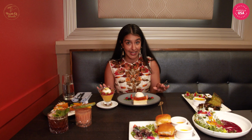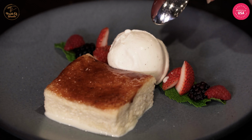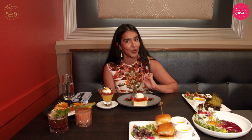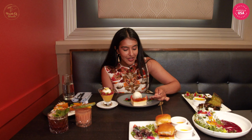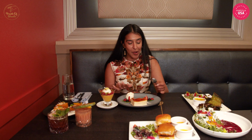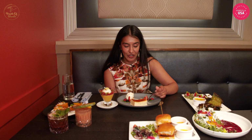This is so fantastic. And just look at the presentation. We have this vanilla ice cream that's on candied basmati rice. That is so amazing. Gonna go ahead and dig right in. I'm gonna go ahead and take a big bite. Wow, this is something I've never had before, for sure.